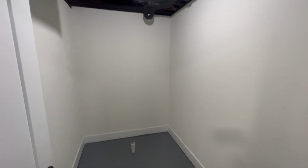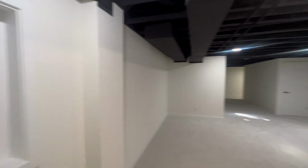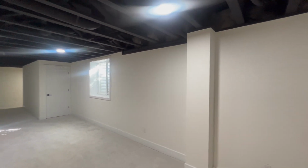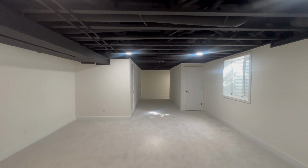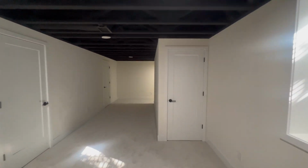And then back here you have some room for additional storage if you wanted to, but it's a sump pump back there. But you could put a couple of things back there if you wanted to. And then also, what they didn't finish, this area right here is finished, but they didn't add the half bath, but it is piped where if you wanted to add a half bath, you could. And there is an egress window, so in case of an emergency like a fire, you will be able to get out using that window right there.